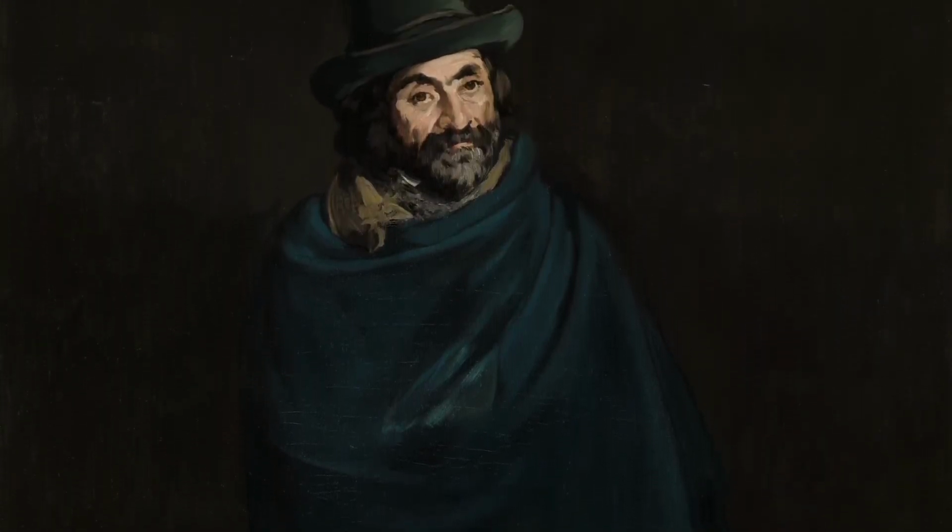And I think working on a solid surface would have sort of enabled him to work that way a little bit better than working on a springy, stretched canvas.